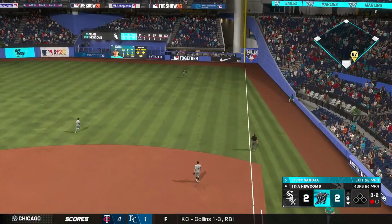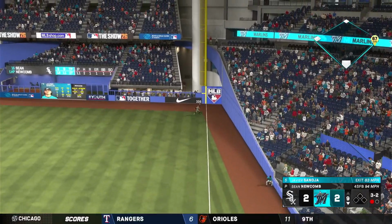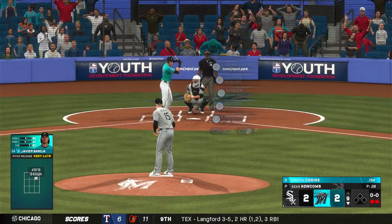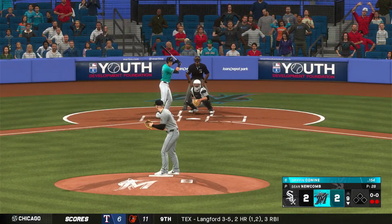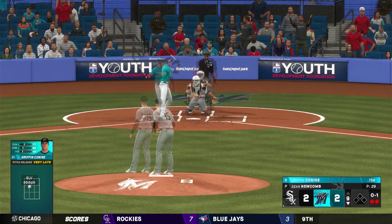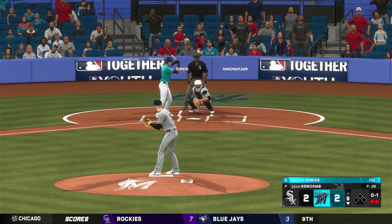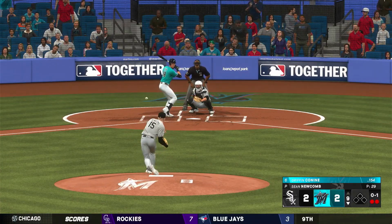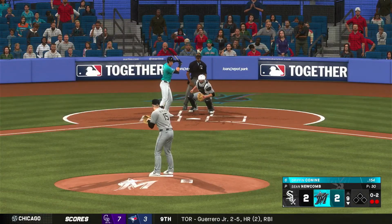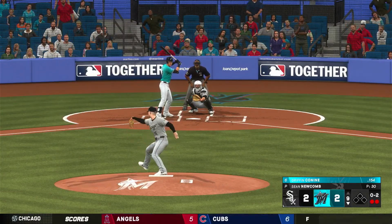This one in the air right field. Hayes ranging after it. Brings it in with a nice running grab. And there's two down. Conine stands in now and watches strike one. Two down, nobody on, here in the last half of inning number nine. That one catches the zone. No balls, two strikes.